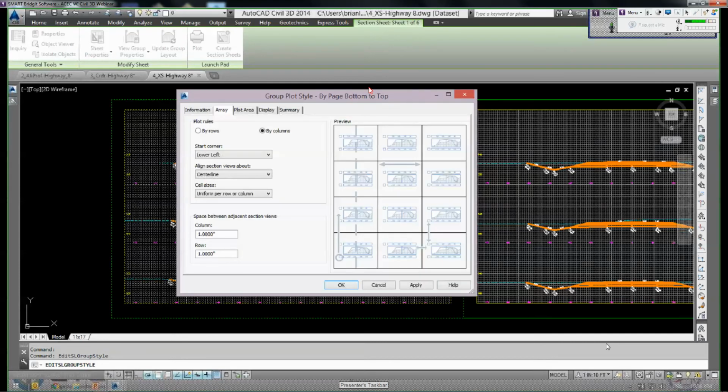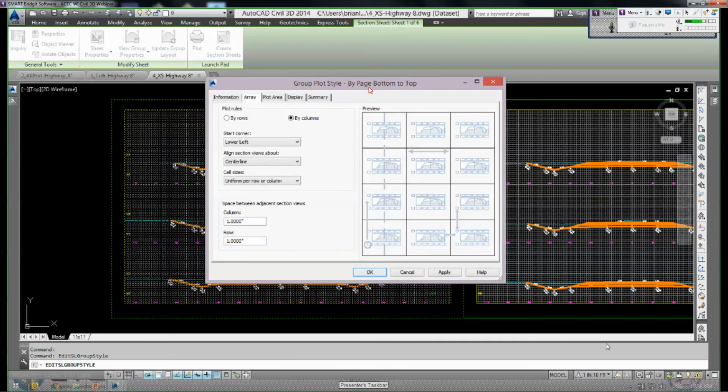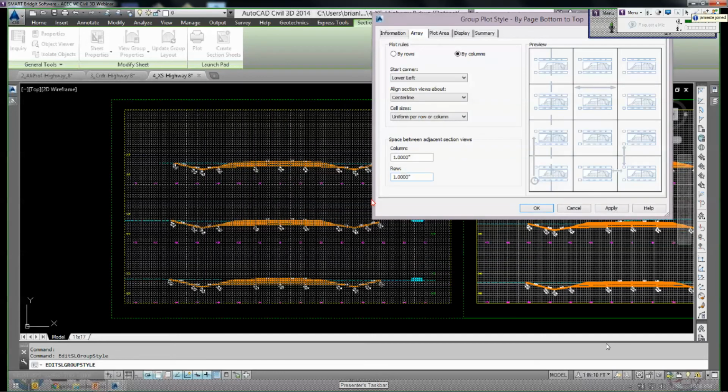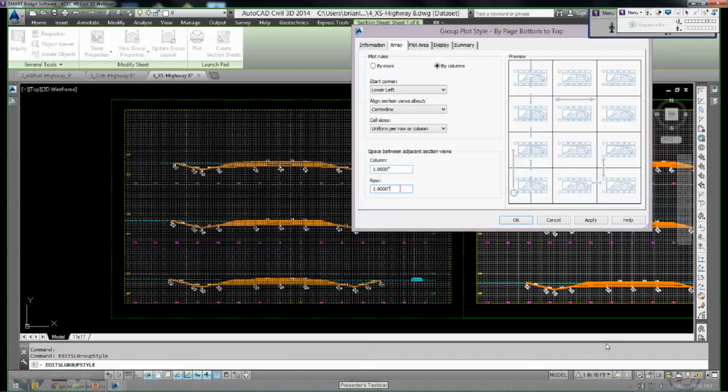And most of the styles in the templates, you just come in and you change styles, you select different ones, but you don't go into editing the style that much. The group plot style is an exception to that. Sometimes you want to be able to come in here and modify some of these things. Now we're not in a situation where we can get 2 columns, but we might be able to get 4 sections in there. So if I come to the Array tab in the group plot style, it's kind of handy.